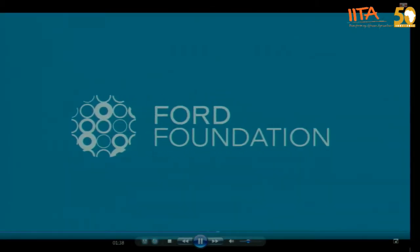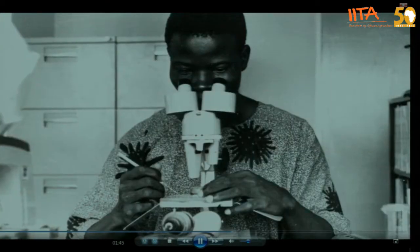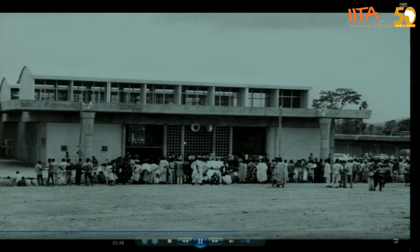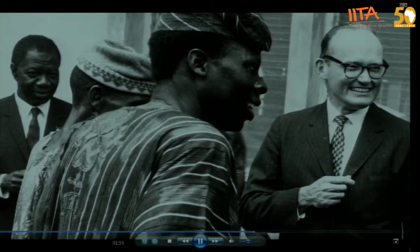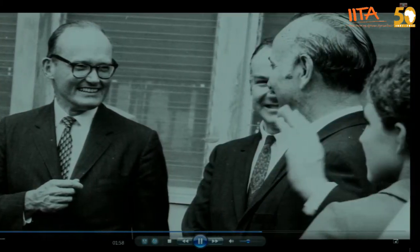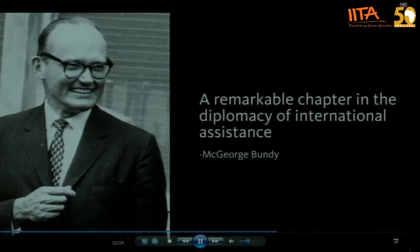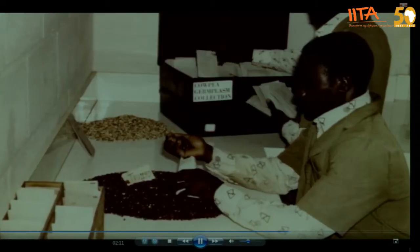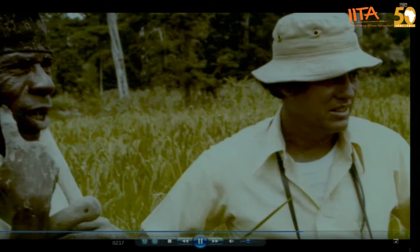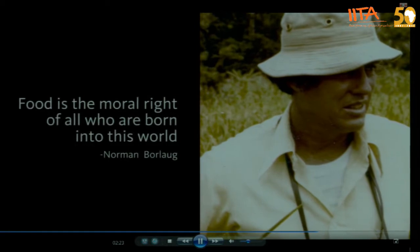At the Ford Foundation, we look at our work in the context of what we call the 3 I's: supporting brilliant individuals, ideas, and vibrant institutions who are changing the world. It was McGeorge Bundy, the former president of the Ford Foundation, who said that the creation of the CGIAR system was, quote, a remarkable chapter in the diplomacy of international assistance, end quote. It was a combination of science and technology that propelled the vision of a simple idea that succeeded and changed the world. This idea was best characterized by someone I know we all respect deeply, who said that food is the moral right of all who are born into this world.